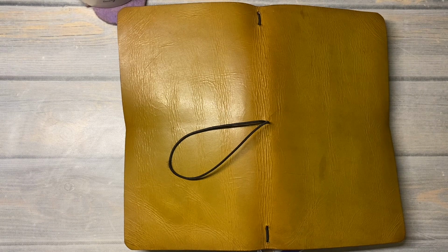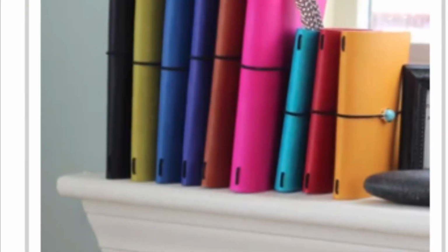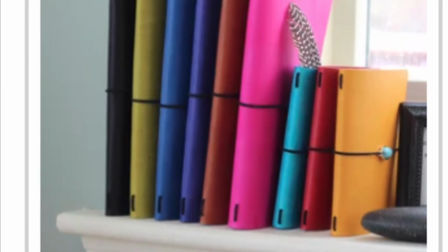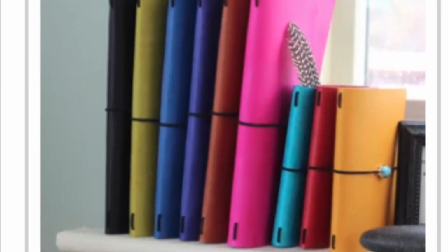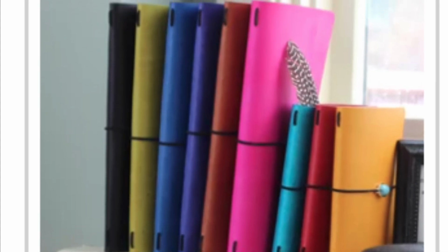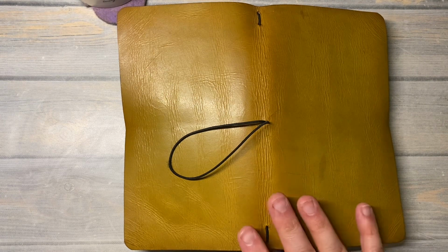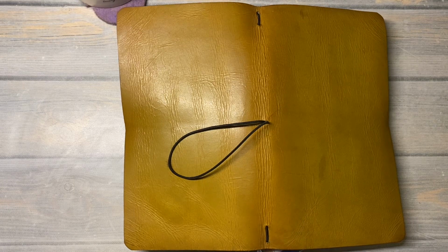I'll put a photo here of what it looked like, what Kelly, at that time it was Kelly Strong Designs, posted on the listing, where you'll see all of the bright TNs that they had. Remember when they had the bright TNs before the natural leathers?